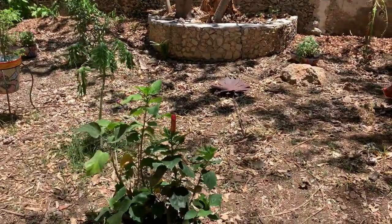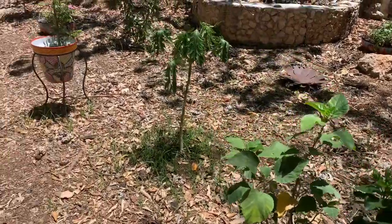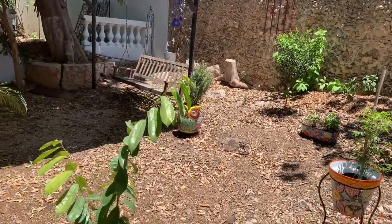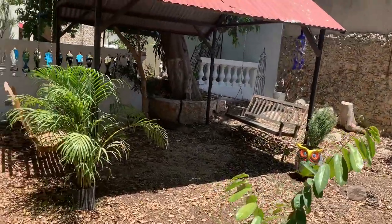These are hibiscus that we're going to put in the ground eventually. There's a yellow and a red one. This is a papaya tree. We have jasmine, mandarin, an orange and a lemon, and more rosemary. This is a guanabana, aka a soursop. So you can grow a lot in the Yucatan. It's pretty cool.